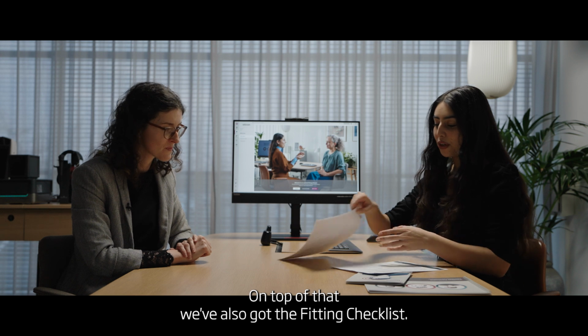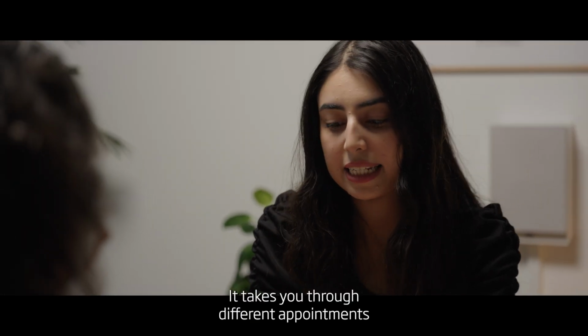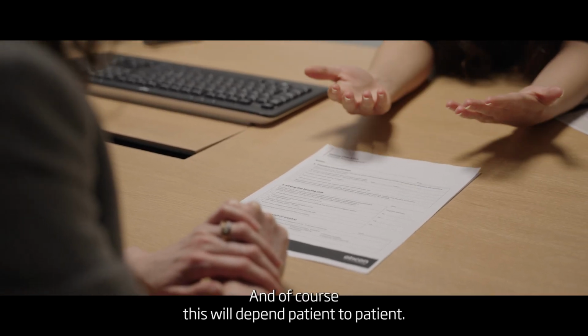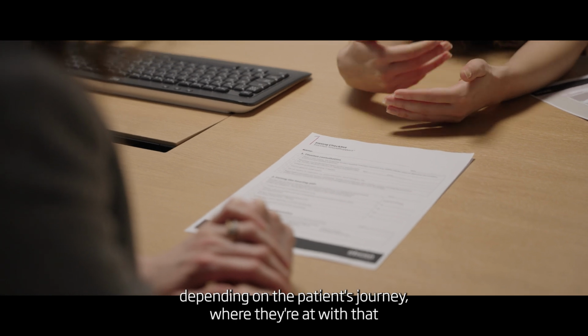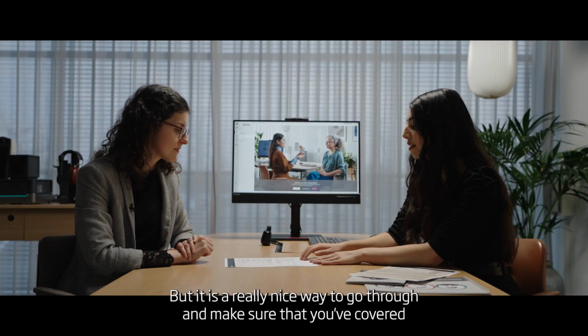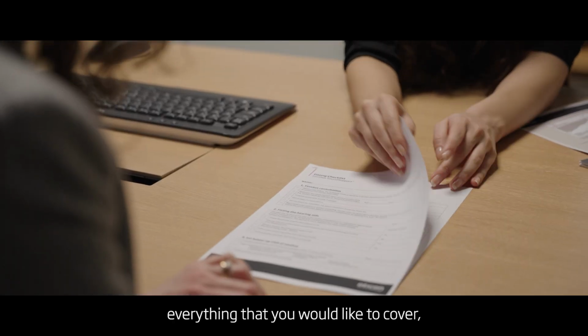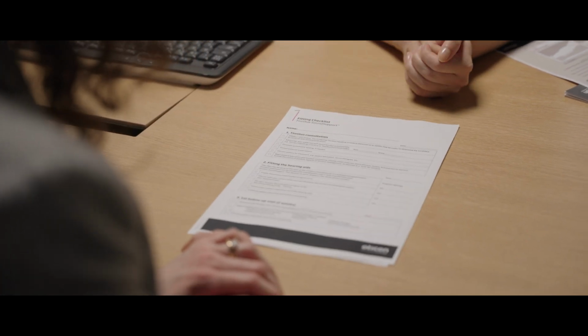On top of that, we've also got the fitting checklist. This is very handy to have on your desk at all times. It takes you through different appointments and what you might need to cover. Of course, this will depend patient to patient. There might be some things that you don't need to go through depending on the patient's journey, where they're at, and what you'd like to cover with them personally. But it's a really nice way to make sure that you've covered everything you would like to cover, and you can always refer to it later on in the client journey as well.